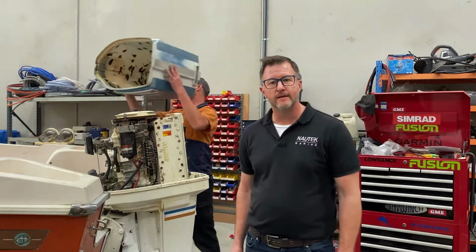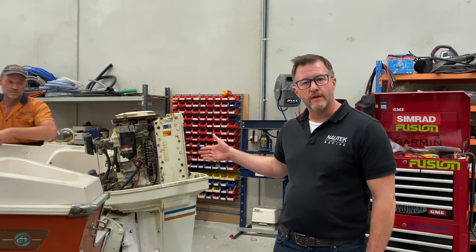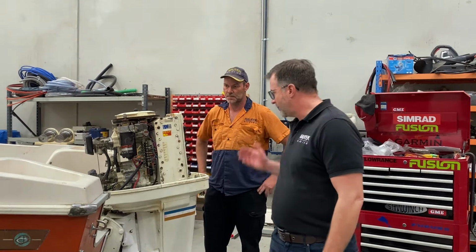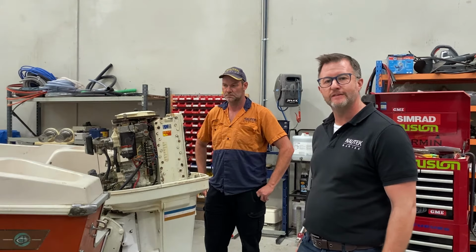There's a lot of boats out there that are having trouble getting a good service from people that know what they're doing with one of these style of engines. So look, we're proud to say that we're always on top of it, and having someone like Michael and our team working on something like this is the best thing we can have for you guys out there.